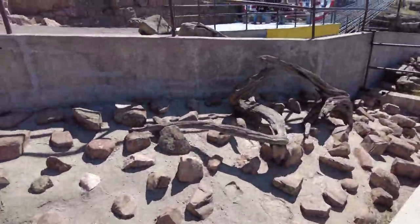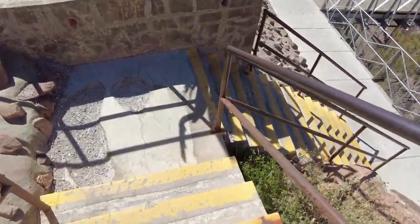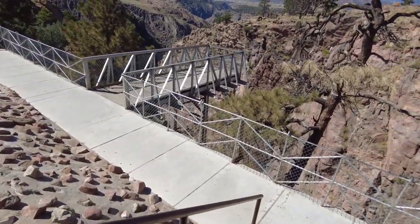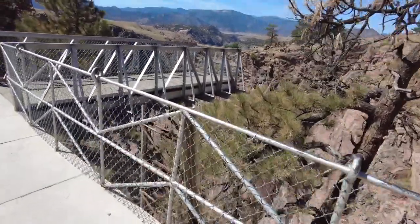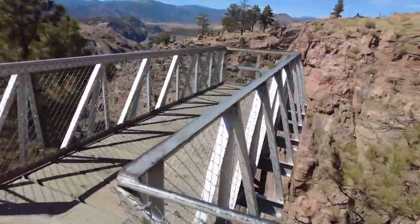So right off the main way here, before the bridge, there's this little footbridge going down the stairs, and you get to walk way out over. Ooh, way out actually.